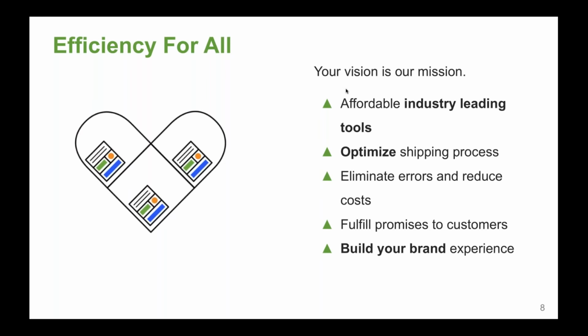So efficiency for all is one of our mottos here at ShipStation. It's really one of the main stepping stones to protecting profit as you're scaling your business. In order to accomplish this, utilizing industry-leading tools like ShipStation and Feedvisor is really crucial. One of the first things e-commerce businesses focus on is optimizing their logistics process, and accomplishing this through automation really helps eliminate errors while reducing costs at the same time. This allows you to fulfill your promises to your customers while simultaneously building that brand experience.